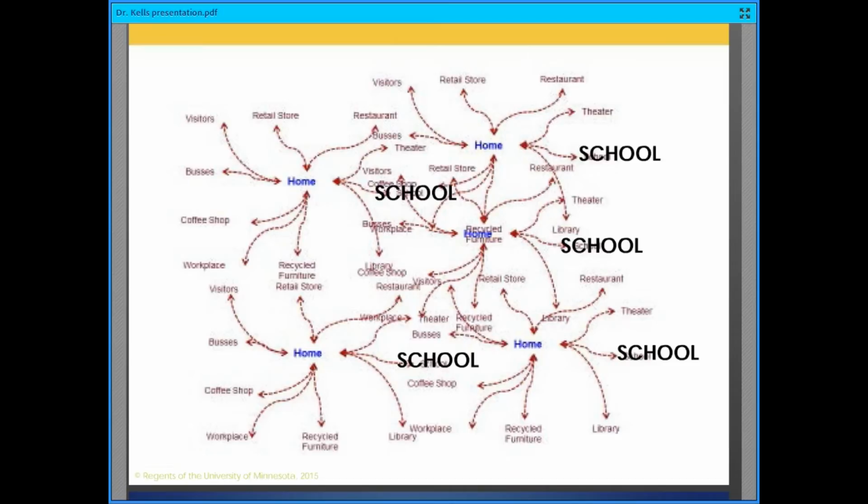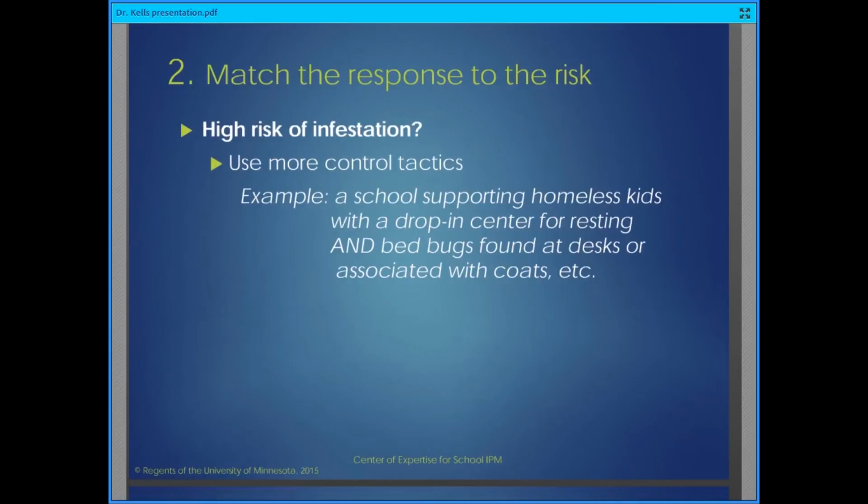Okay, so we've discussed the risk. Now, what do we do about that risk? Well, I'm just going to give you two scenarios: high infestation and low infestation. Schools are going to be on a continuum, either between the low infestation or negligible risk, all the way to the high infestation, where you're regularly going to see bed bugs coming in. So you really have to match your response in your prevention and response program to the risk that you're going to have bed bugs show up.